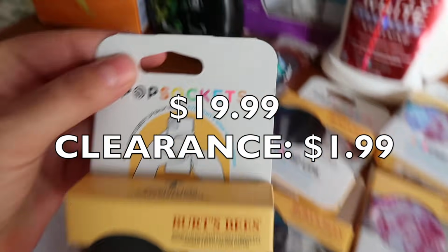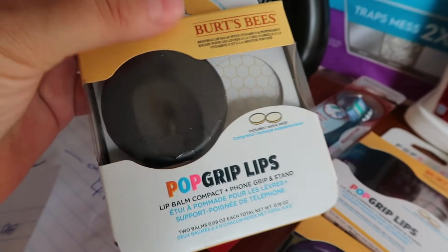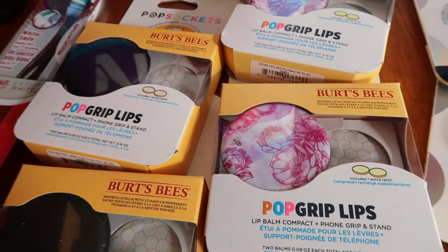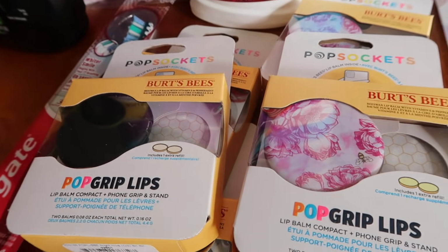I used some Walgreens cash to pay it down. And see how you put the pop socket on the back and you can put your Burt's Bees lip balm inside of there as well. So I got a bunch of these for like Christmas stockings. I thought it would make a super cute little add-on. I have both the ladies and the men's. So delighted to find so many at one store.